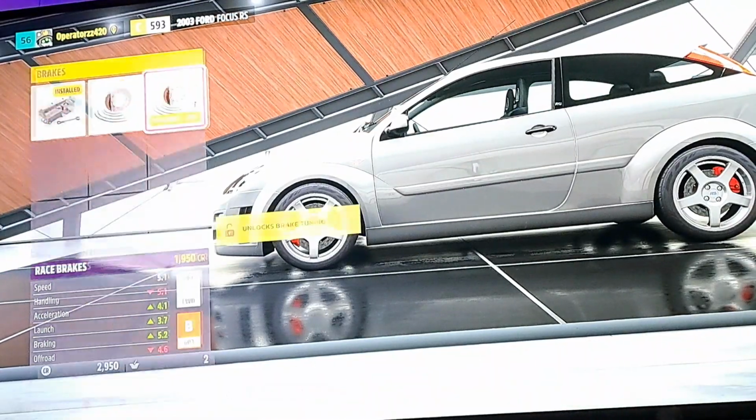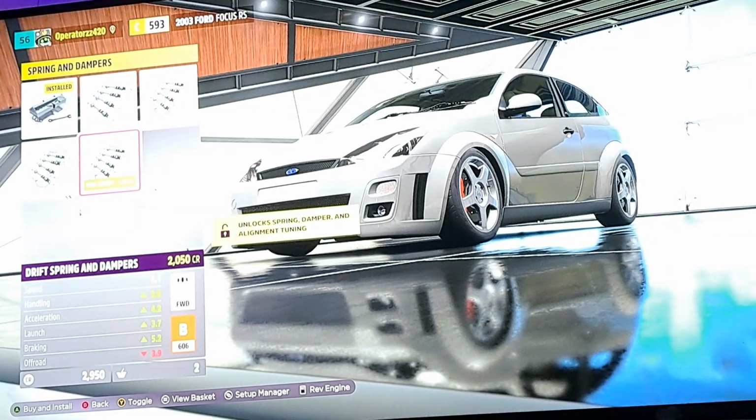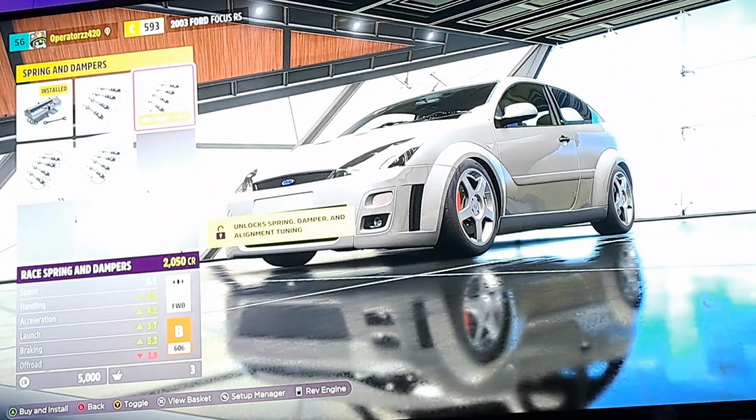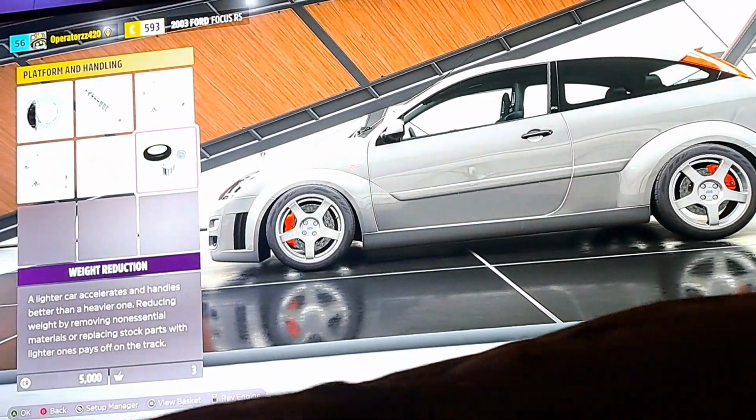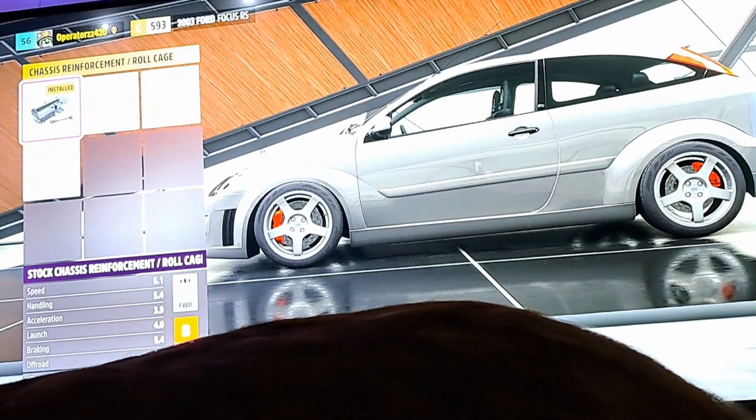Give me some good brakes. See what kind of suspension we're working with. Ooh, looking nice. I'm going to leave it a little cambered. You know what? No, I'm going straight wheeled. Put a little roll cage in there. After some weight reduction here. Cooper, watch out, buddy.